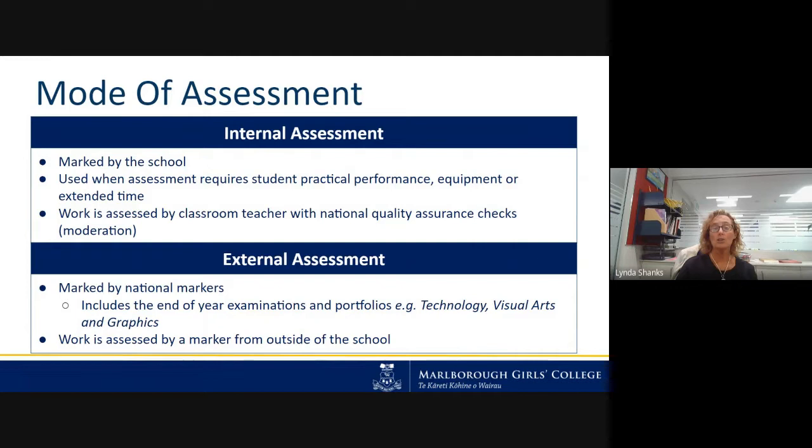As I said, there are 2 types of achievement standards assessing: internal, which is marked by the school, and the work is assessed by the classroom teacher with national and school assurance checks or moderation across the whole standard. Also, you might hear your child talk about external assessments. These are different in the fact they are marked by national markers and include the end of the year exams and portfolios in such subjects as technology, visual arts and graphics. And the difference is the work will be assessed or marked from someone outside the school.